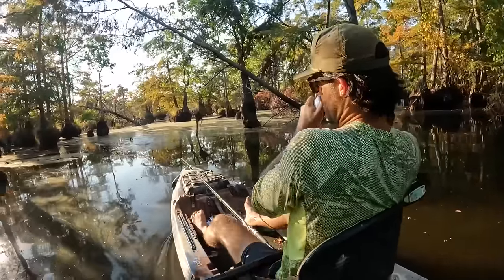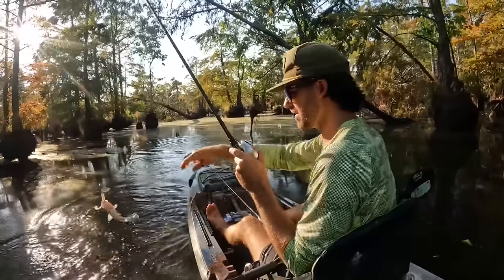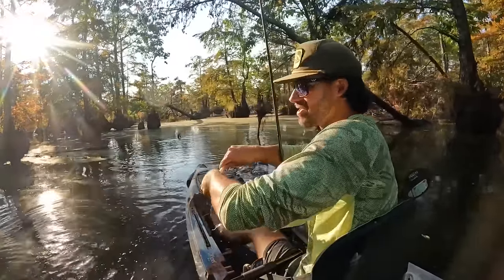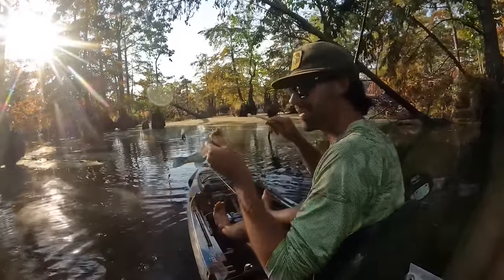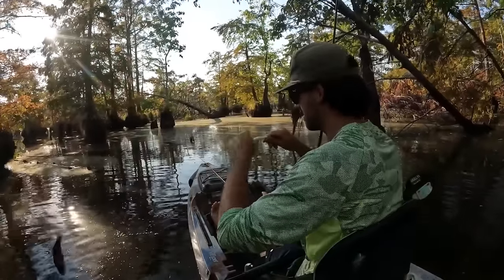Fish on. There we go. That didn't take long at all. He's not very big, but look how fat he is. Little chunky guy. There's a couple chasing after it too. There we go. Nice little bass to start things off.